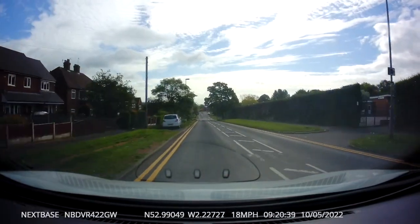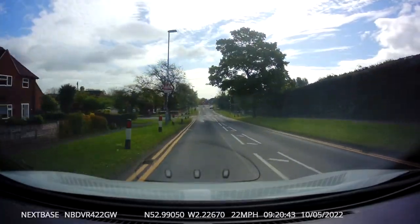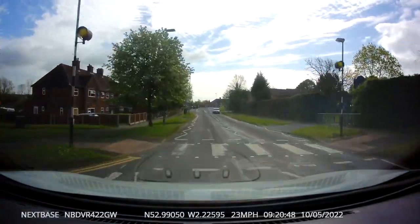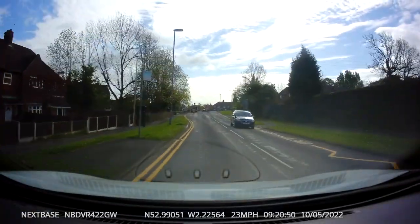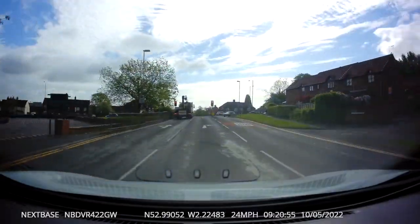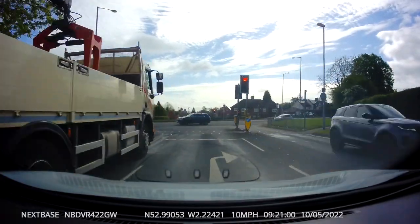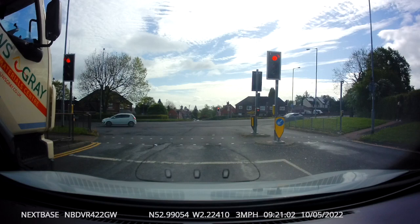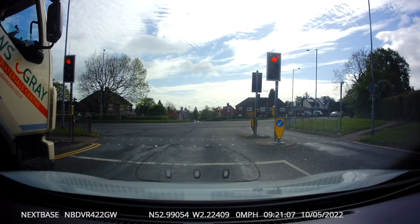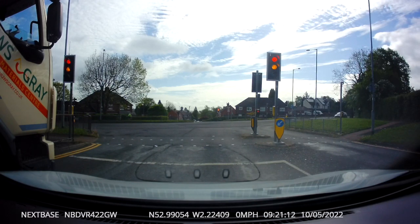Okay, so coming to our first set of traffic lights, where we're turning right at the top of the road. So mirror, mirror, signal right. There you go. Then we're just going to pull forward to the middle. If there's no oncoming cars, just go. If there is, we have to wait in the middle. Okay, there you go.